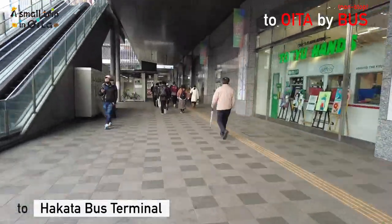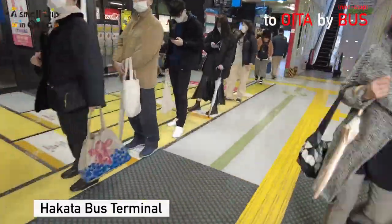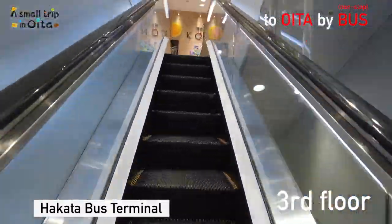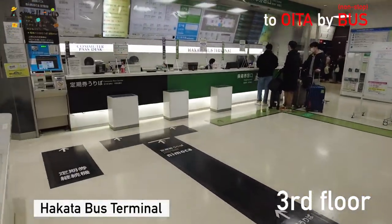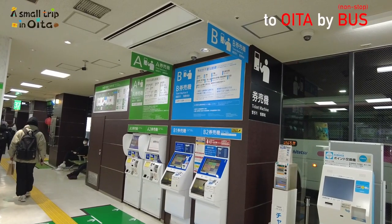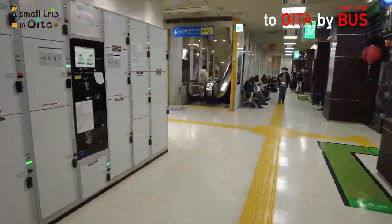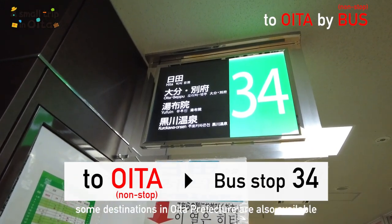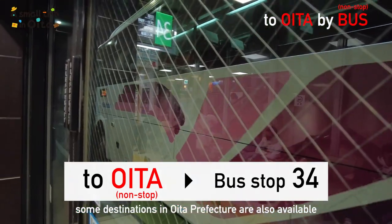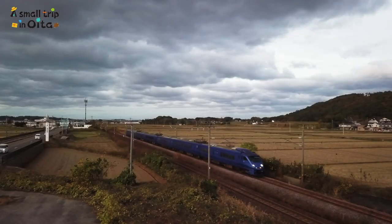Go outside first and head to the terminal building. The bus terminal is on the third floor. If you don't have a reservation yet, please purchase your ticket at the ticket counter or ticket machine. The bus to Oita departs from bus stop number 34. Please show your ticket to the driver and board the bus. The seats are reserved.